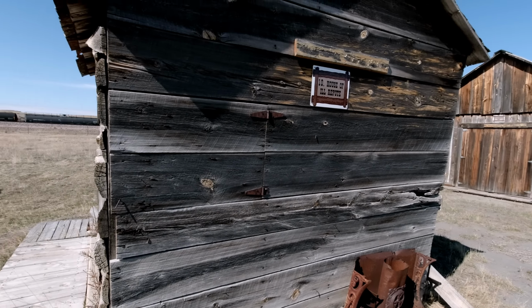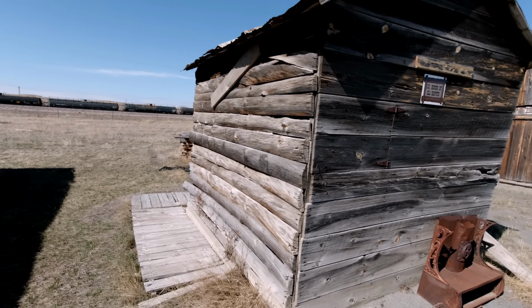Oh, a house of ill repute. Man, it's not very big.